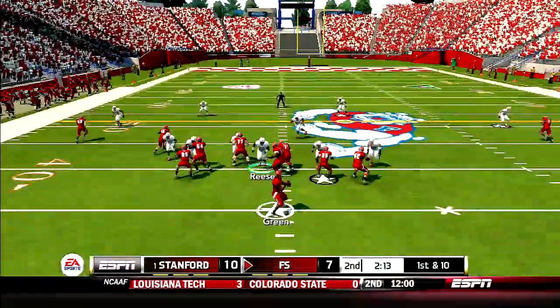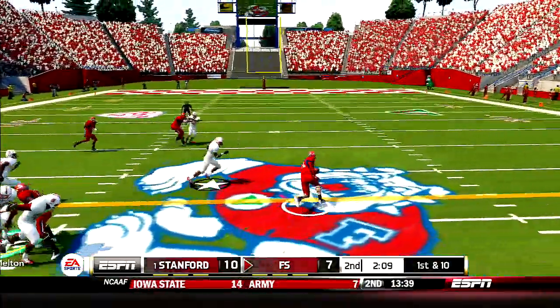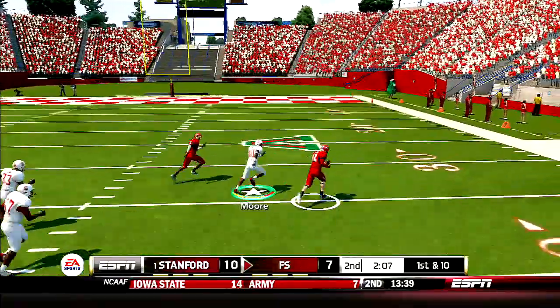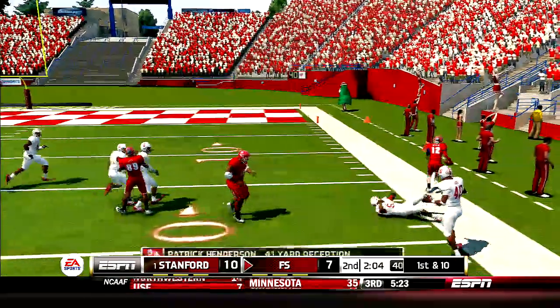1st and 10 now here after the no huddle. Green throws this one up there to Henderson. Henderson keeps his legs moving. Oh, Henderson breaks a tackle. Moore is chasing him down, trying to bring him down. Moore can't bring him down. They push him out of bounds.